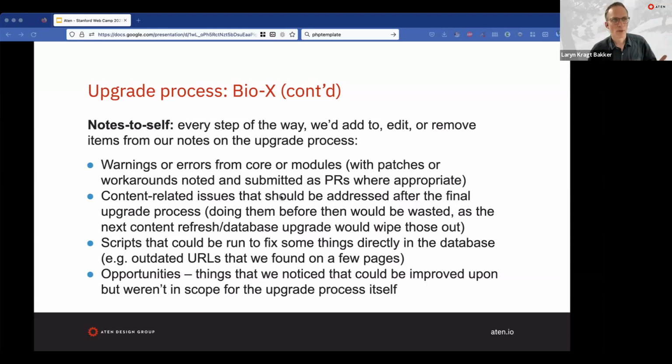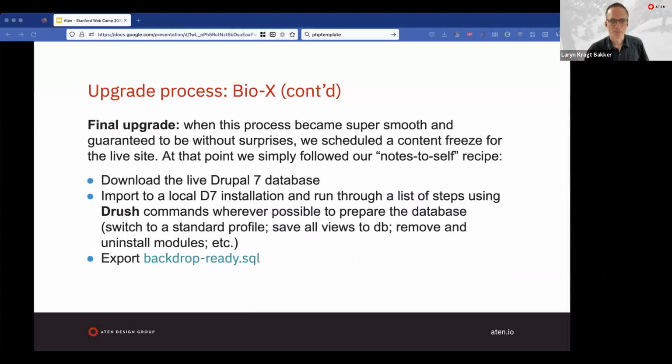And that's things that weren't necessarily in scope for the upgrade process, but I wanted to make note of them so that after the upgrade was complete, we could come back and say, here's a list of things that could get worked on if you want to prioritize them, if there's room in the budget, etc. And so we had those all collected in a list at the end of the process.